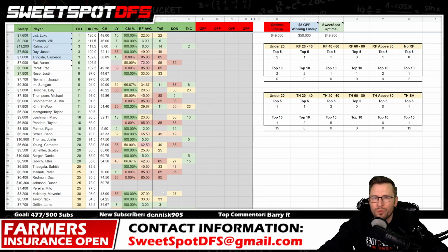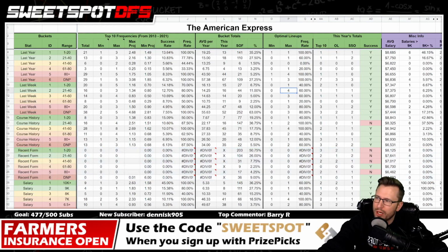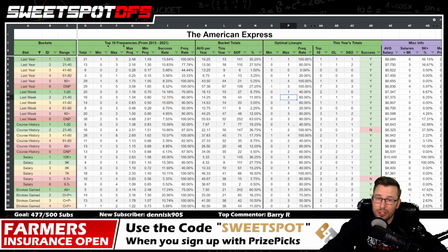Let's go ahead and review the American Express and first take a look at the buckets. What I like to do is track how successful they are every single week. Now, we didn't have recent form buckets, so you're going to see a bunch of no's right away. I'm actually going to filter that out. The recent form bucket had 6 buckets. There's 36 usually in total. We take the recent form buckets out, we only have 30.